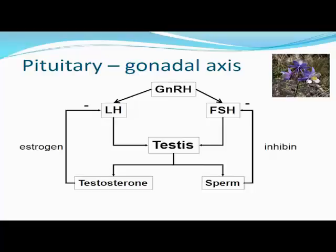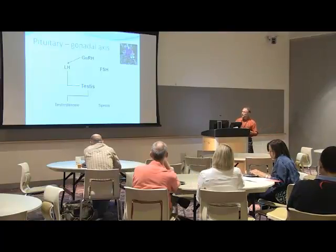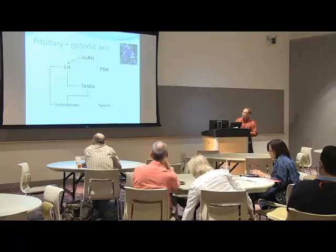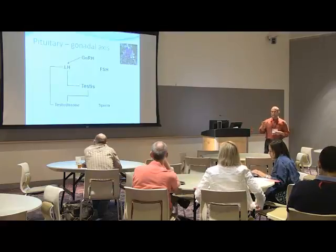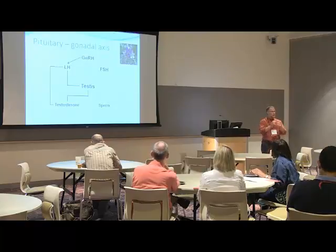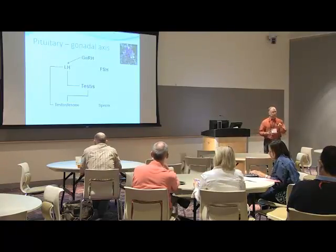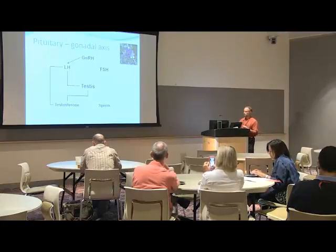And LH stimulates the testis to make testosterone, specifically. Testosterone then feeds back to suppress the production of LH. So what that means is if there's not enough testosterone, the LH isn't suppressed and it will rise. So an elevation in LH can be a useful marker that there's testosterone deficiency present.